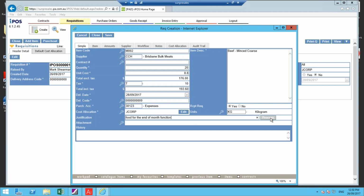And so we can add that. And this note, not only does the approver see it, the note is attached to the requisition forever and a day. So when someone looks at the requisition in a month, in 6 months, in 12 months, then that justification message is retained there and is visible by all that can view it.